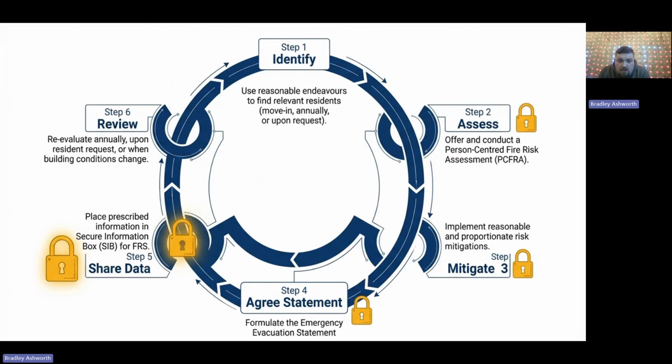Step 2, so once a resident is identified, we need to understand their situation. This is done through a person-centered fire risk assessment, which looks at how the individual needs may affect their ability to evacuate that specific building.